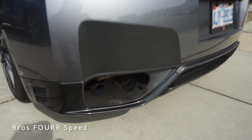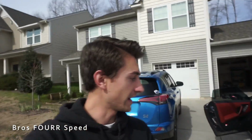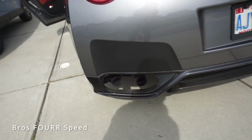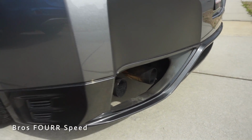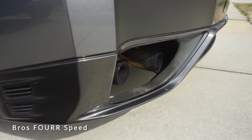Here is the exhaust tip situation. The diffuser is also only held on by a few bolts. So if that ends up falling off in today's video, this is going to be a really expensive video. But I have the other pieces off as well, right in between. But this is just idling now with the valves closed. And then using the remote sounds so much better with them open.